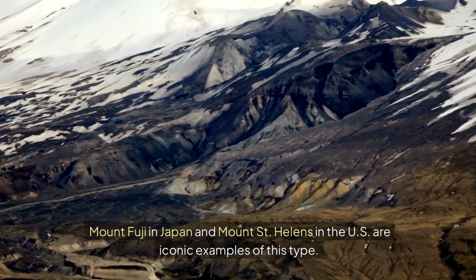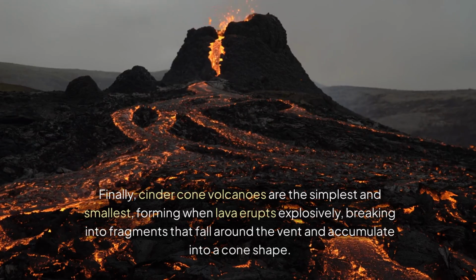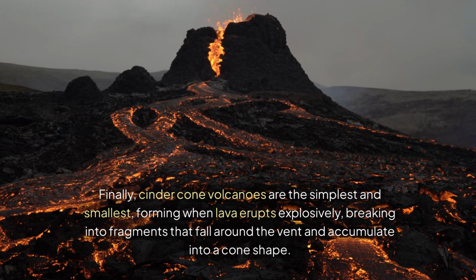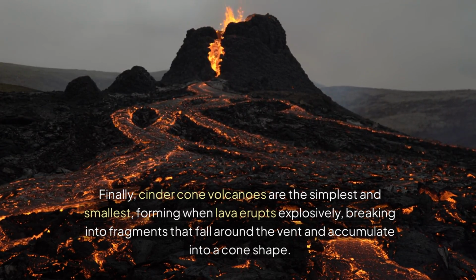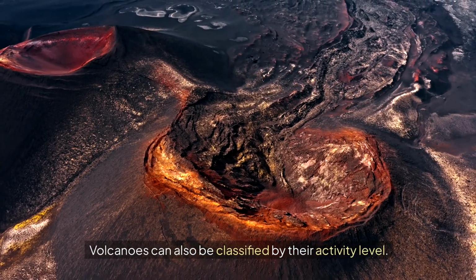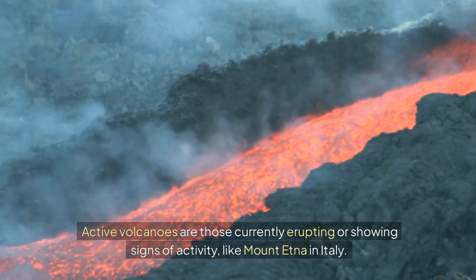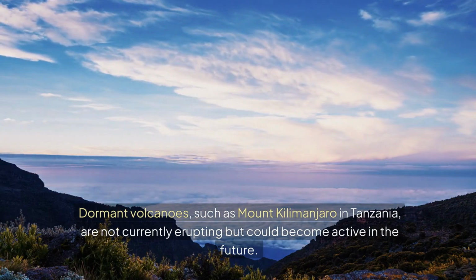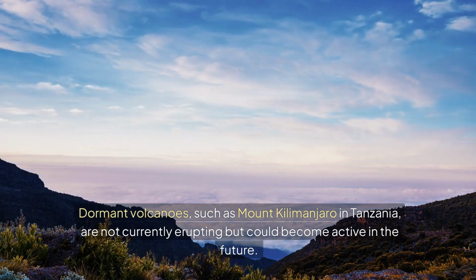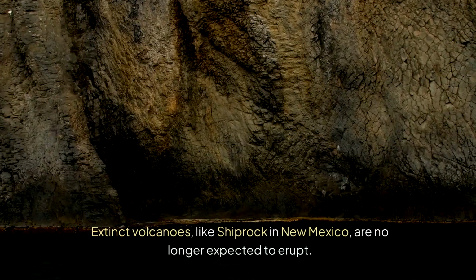Mount Fuji in Japan and Mount St. Helens in the US are iconic examples of this type. Finally, cinder cone volcanoes are the simplest and smallest, forming when lava erupts explosively, breaking into fragments that fall around the vent and accumulate into a cone shape. Volcanoes can also be classified by their activity level. Active volcanoes are those currently erupting or showing signs of activity, like Mount Etna in Italy. Dormant volcanoes, such as Mount Kilimanjaro in Tanzania, are not currently erupting but could become active in the future. Extinct volcanoes, like Shiprock in New Mexico, are no longer expected to erupt.